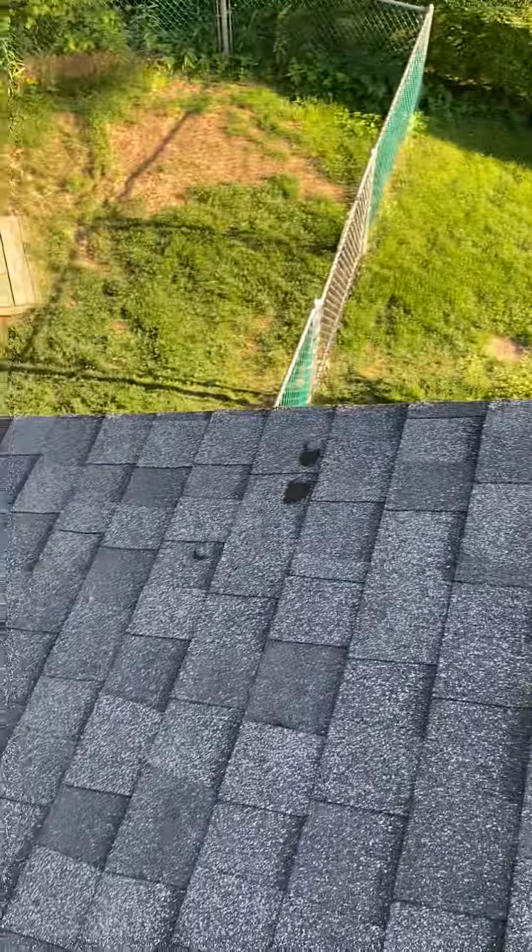Kinda sucks. Just paid 20 grand for a siding and now I have a roof job. You believe that? Let me know what you guys think.